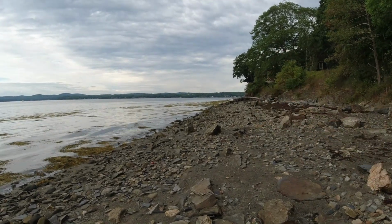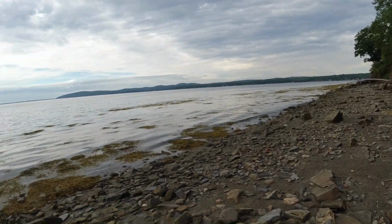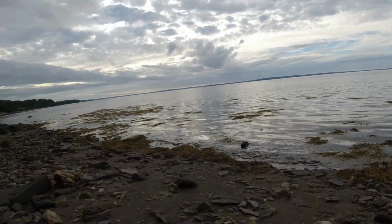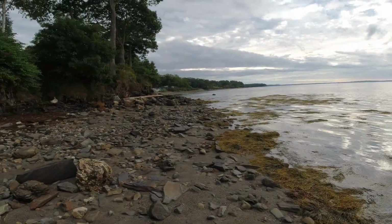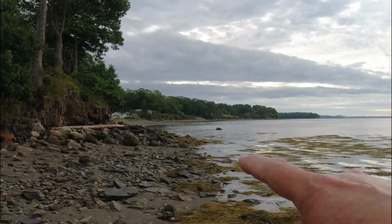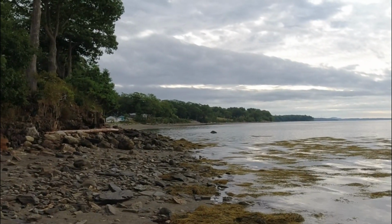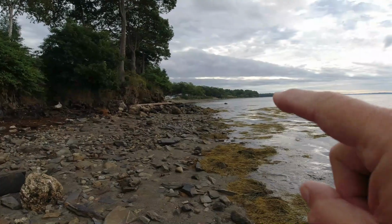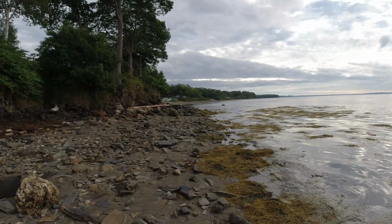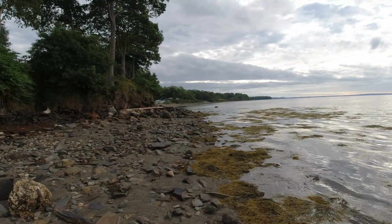Down there is Belfast, to give you an idea of the lay of the land. And then the beach for this park continues on down around that way. So there's stairs you can go down over there, and I'll show you that pretty soon. Actually, I don't want to walk across the rocks right now. I'm a little bit lazy, so I'm going to walk down and go down the stairs.